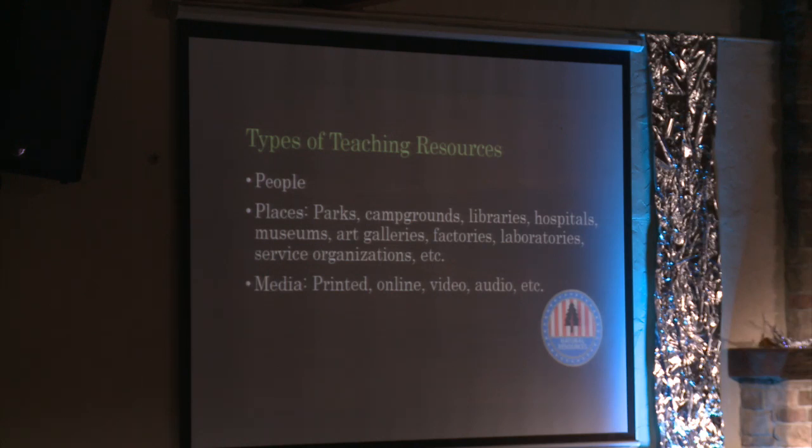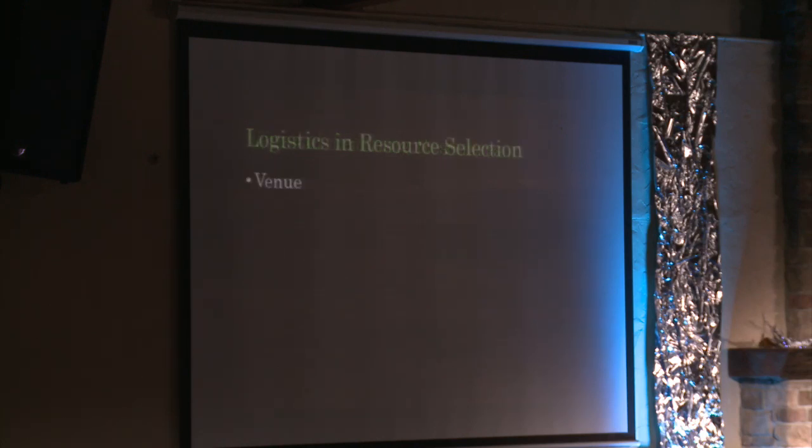Next is logistics in resource selection. The venue may require some permissions or transportation or whatever. The number of people who are going to be part of it is important for you to figure out. And the personal qualifications, or lack thereof, of whoever you need to teach this thing.